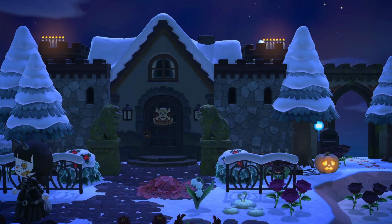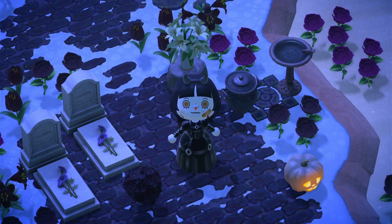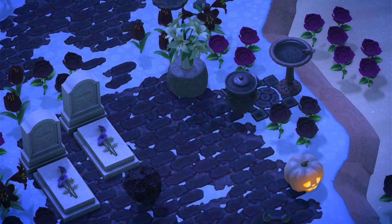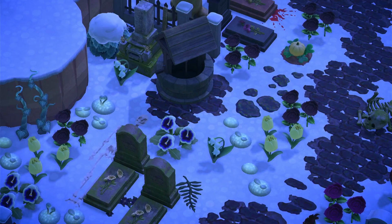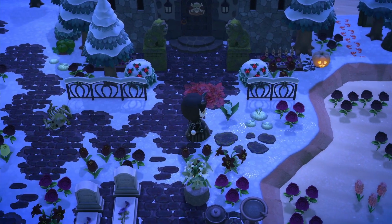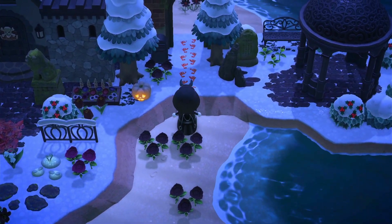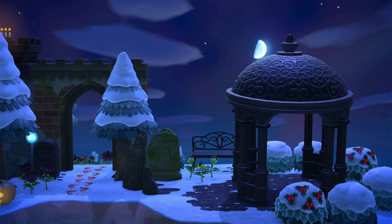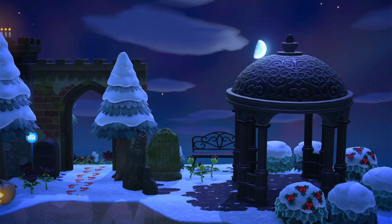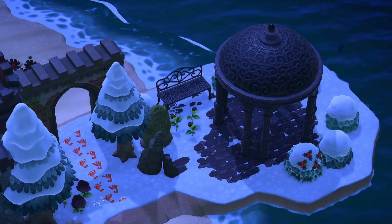Also, I found out that you can turn your camera angle like this, and I'm obsessed. So you're gonna see me show you some areas with this angle in the near future. Like, look at this. This angle? Immaculate. Delicious. Never been done before.